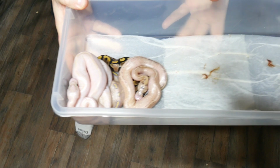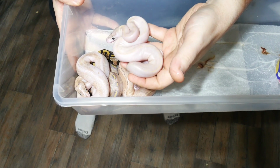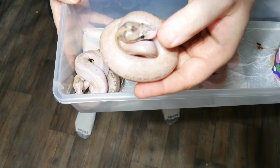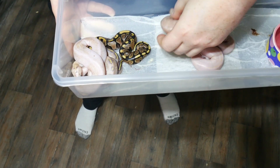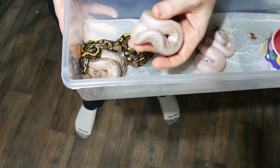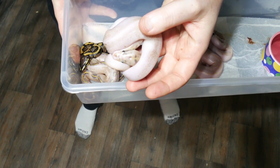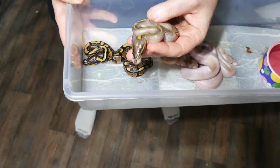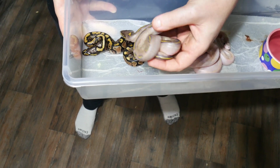Alright guys, so haven't shed yet. One ivory combo. One highway combo. With the way that head looks, I'm going to say it's got acid. Probably acid and spot nose. Same here. I believe this is also maybe a pastel highway with acid or acid and spot nose. Pretty cool animal. Highway combo. This one, not really sure. We'll see when it sheds. I'll do a little research on these guys this weekend.